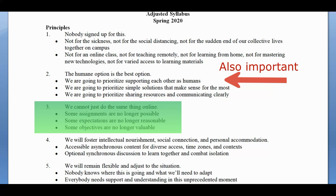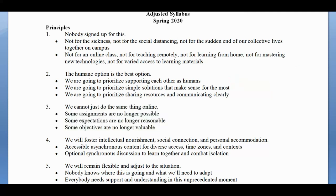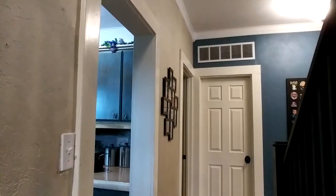Some assignments are no longer possible. Some expectations are no longer reasonable. Some objectives are no longer valuable. Again, flexibility will be key to successful teaching this coming school year.